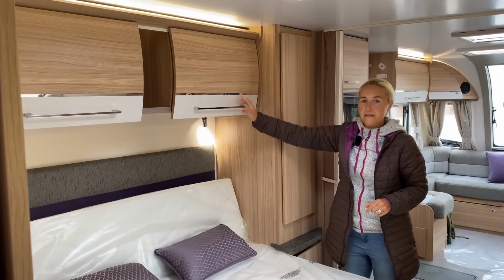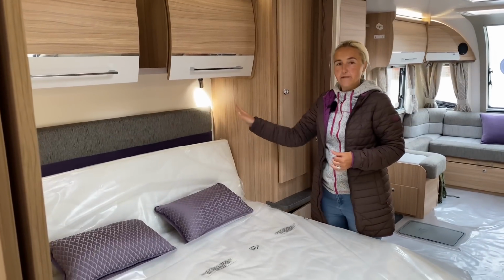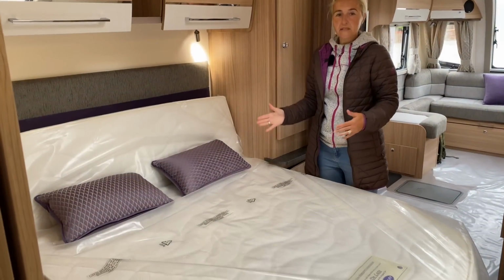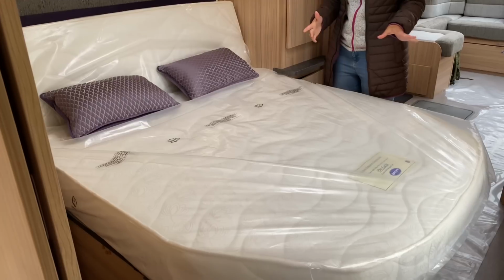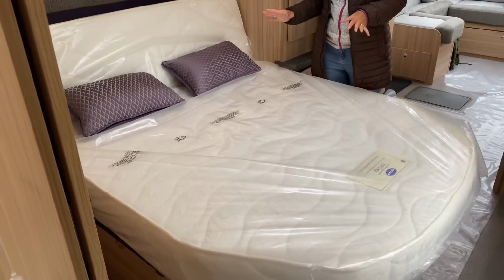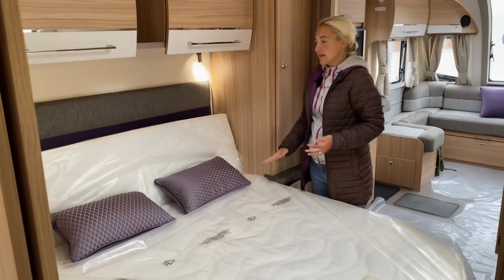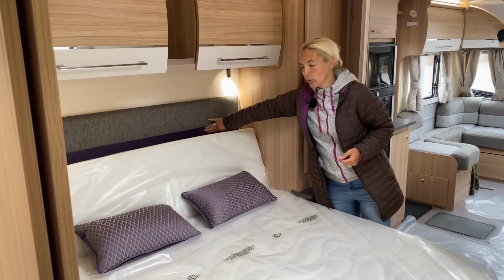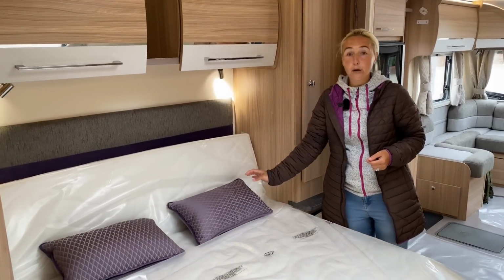Now the bed itself, this is a side island bed. It is on the near side of the caravan, that's the caravan side wall there. It does retract, it is retracted at the moment, so on a daytime like now, you've got loads of space to move around the bed, and on an evening you pull it out and you've got the full-size bed. The size of the bed, it's 6'3" in length and it's 4'7" in width, so this is a good sized bed. We have got the purple finish on the headboard here, and we've got these purple scatter cushions as well, so hopefully you like purple.